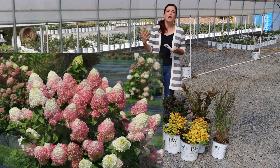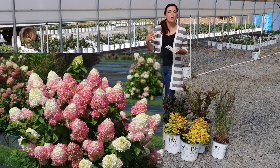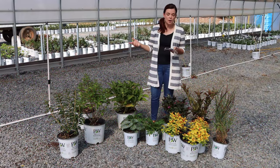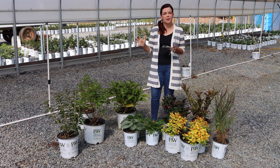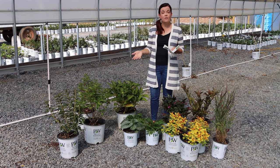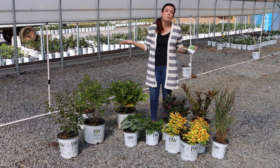Even here in the South, our Quick Fires will turn. You know, sometimes we struggle with panicles turning because of our hot, humid nights. Quick Fire will turn. Nice medium size shape to it. So depending on your bed, it can either go in the middle of your bed or the back of your bed. If you have a really large container, you could do that.